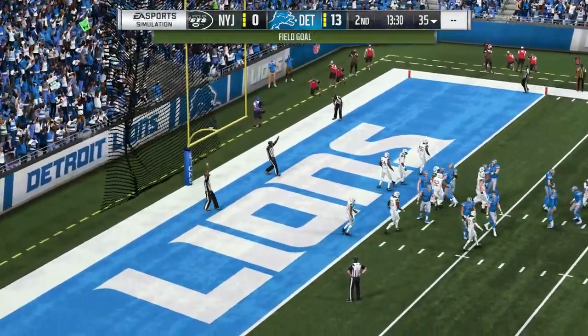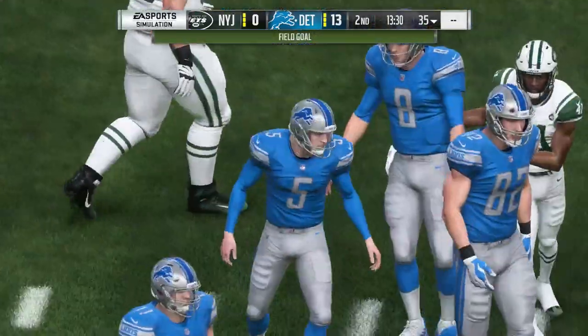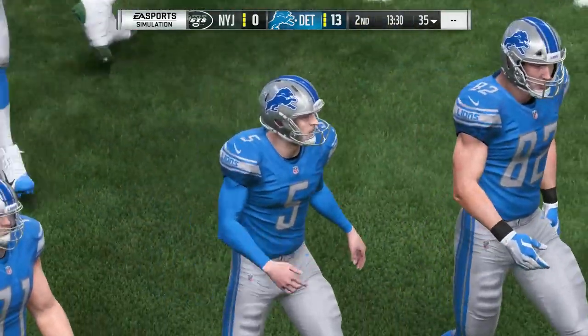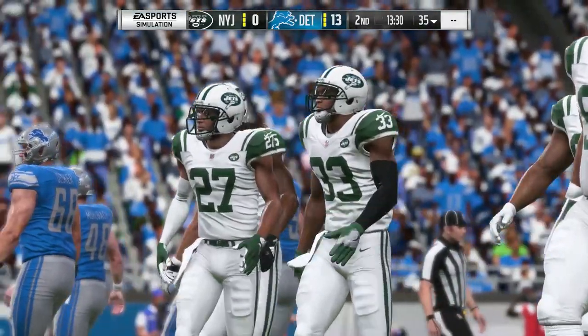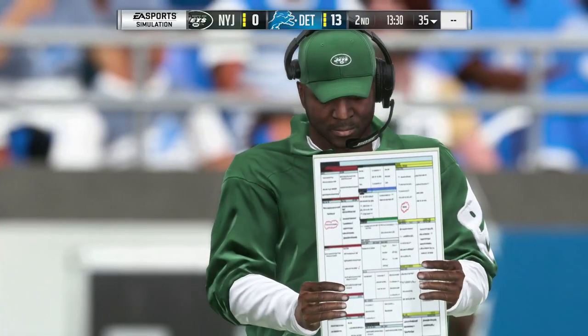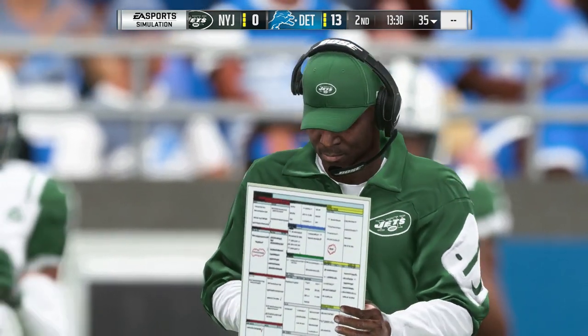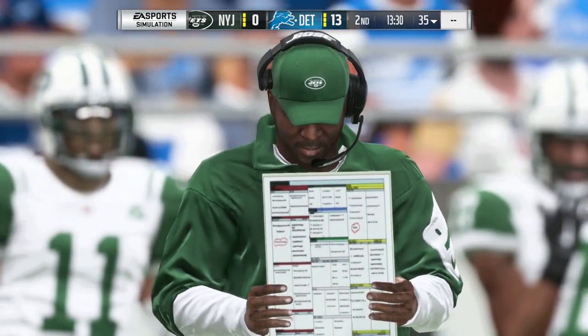And Prater's kick is on the money. It's good. And that'll push the lead up to 13-0. No problems in the field goal department so far. He's 2 for 2. Pretty reliable here in this game, isn't he? And to me, that bodes well for them. If they need him late in the game, his confidence should be sky high.